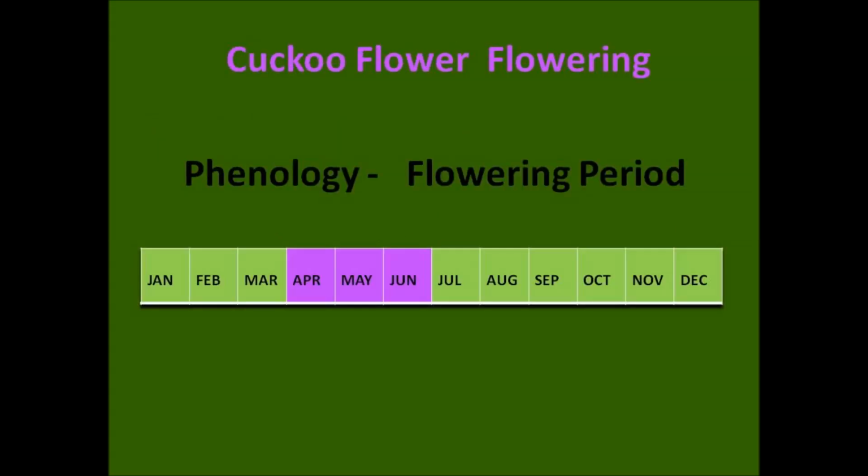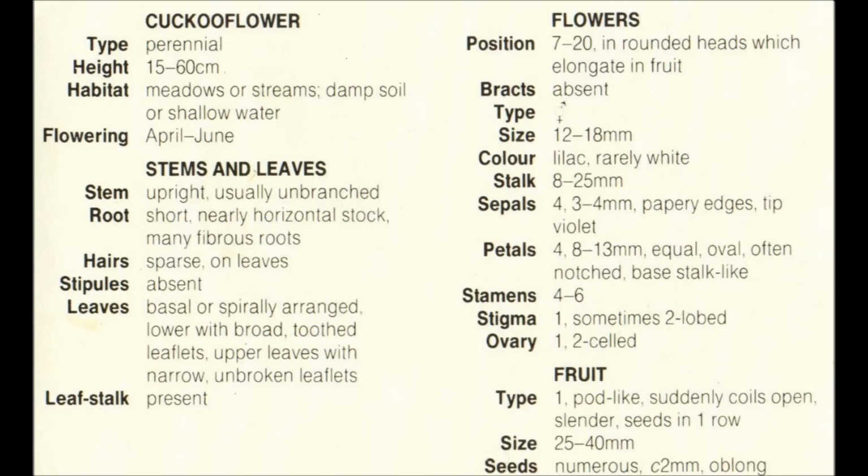The plant may be seen to flower between the periods of April and June. The following slide, which can be stopped at any time, contains further botanical details for those that may wish to study the plant in depth.